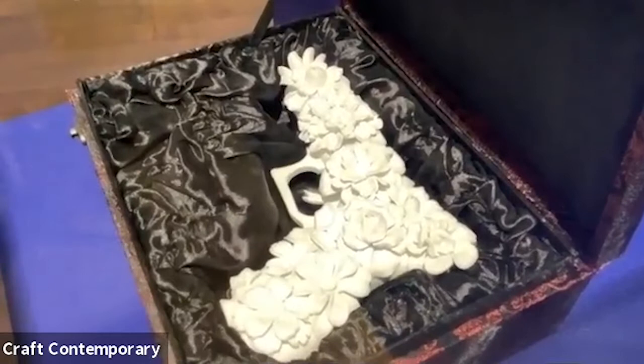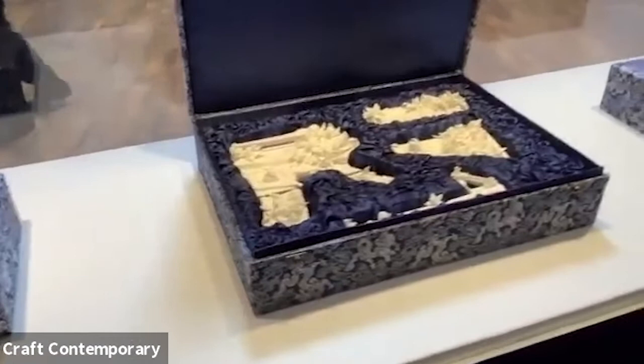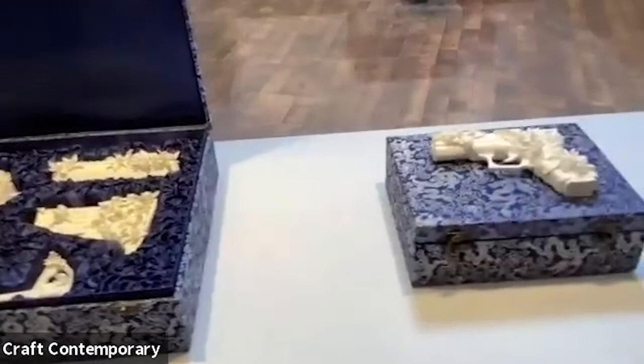The flowers are very thin and very delicate. So they were like, why don't you just use the boxes that can be produced here? And she really liked that idea. They also do that tufting of the material. There's a reference to coffins as well. And so she'll use those boxes not only to store the pieces, but also to display them.